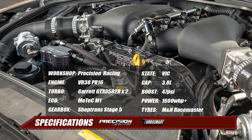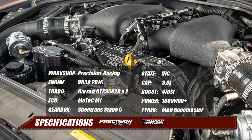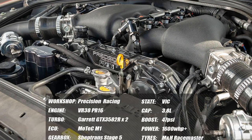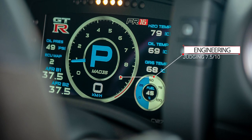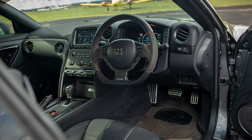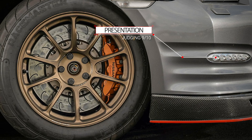It has a PR16 engine package combined with twin Garrett GTX 3582R Gen 2 turbochargers, blowing into upgraded intercoolers and a Boost Logic inlet manifold with 12 injectors, controlled by a Motec ECU, and it has a Motec dash to replace the factory one. The transmission is a Sheptrans Stage 5 with upgraded clutches, required to handle over 1,600 wheel horsepower. Raised wheels wrapped in drag radials, also a necessity.